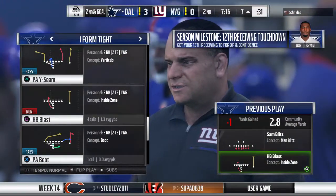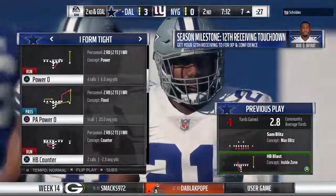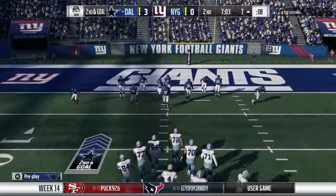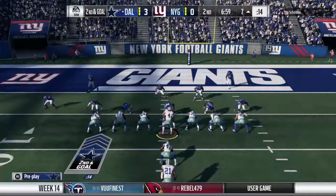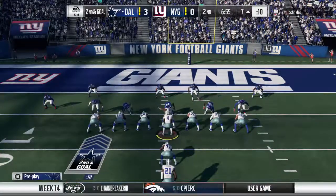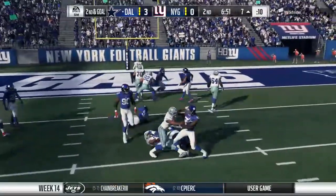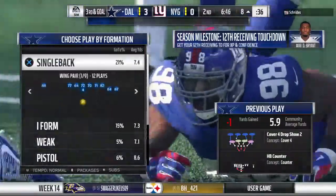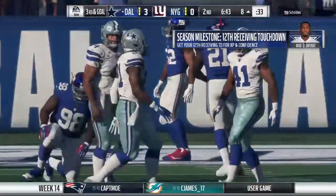Sometimes play calls boil down to philosophy. You know you're facing one of the top 10 units against the run in the NFL. So do you decide to keep smashing against them, or do you decide to throw the ball here? On the counter, Elliott. And this is going to result in losing yardage. They're driven back to the 8-yard line. And they'll lose a yard that time, and that's going to lead to a 3rd down.